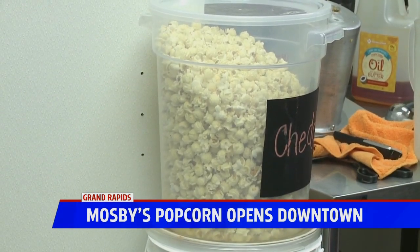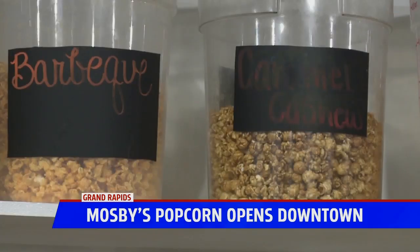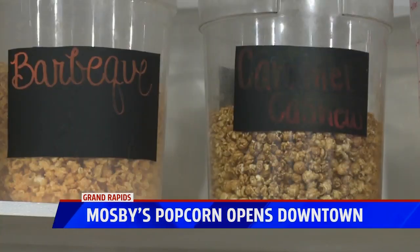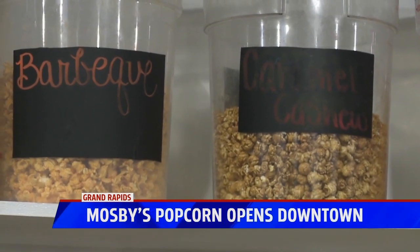Store owner Chavez says their love for the fresh snack runs deep. Popcorn's been a huge part of our life growing up, and because of that, it kind of was a no-brainer for us. My grandmother made a homemade caramel corn at home in a metal pan, and it kind of started from there. Mosby's Popcorn also sells retro candies and Mooville ice cream out of Nashville, Michigan.